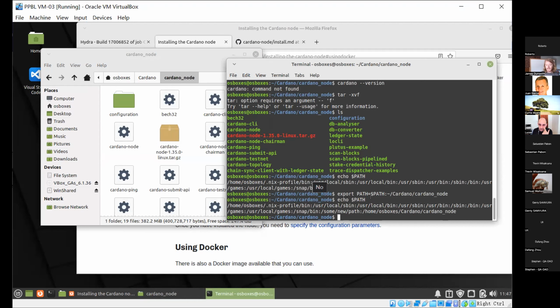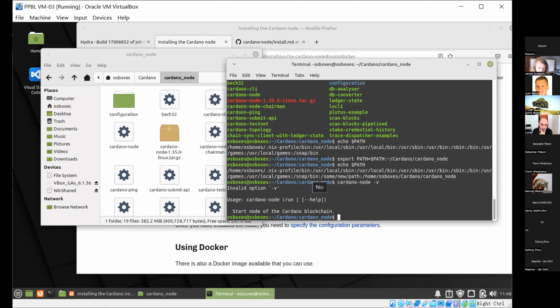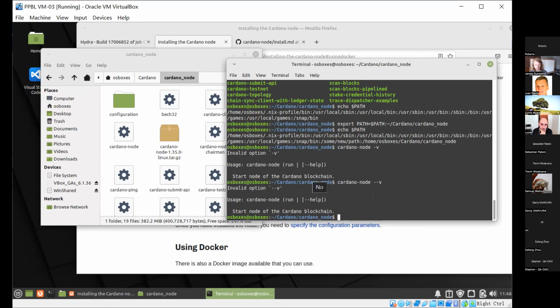From here, try typing cardano-node and then check the version of it. So space dash V. Cardano-node is the name of the file that we're running. And then just type dash V like this. Oops, or dash dash version. I'm sorry. Version, spell it out.